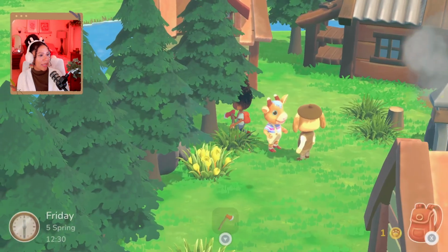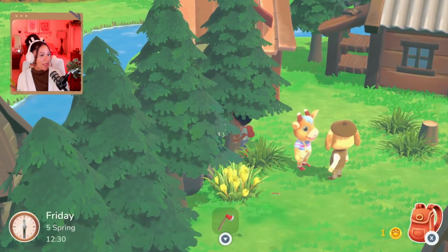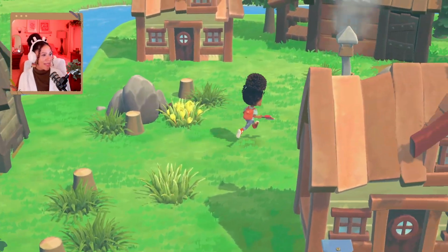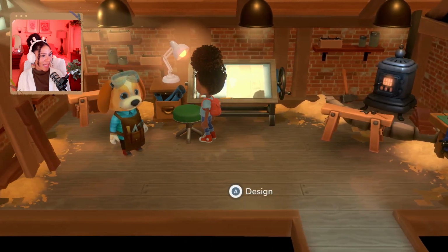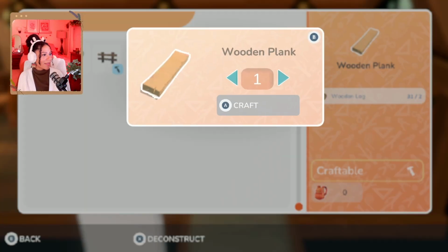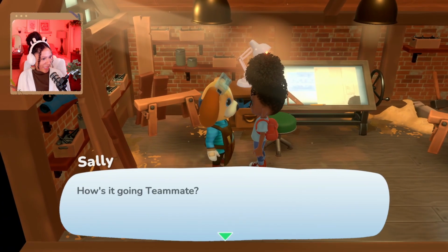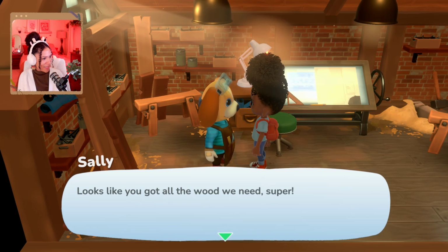Okay. Let's do it. Excuse me, fellers. Oh, gosh. We got 31. Okay. We'll have extras and no trees left. What a conservationist I am. Sally. Oh, wait. I need to craft the planks. Woo! Sally, I got the planks. How's it going, teammate? Looks like you got all the wood we need.